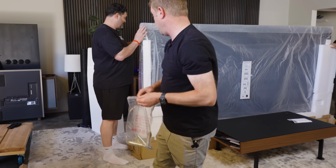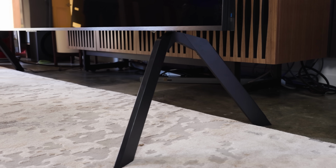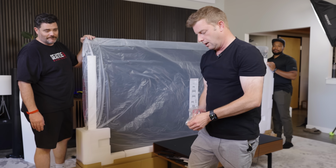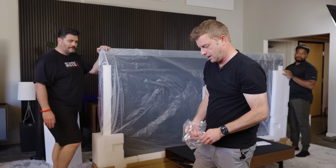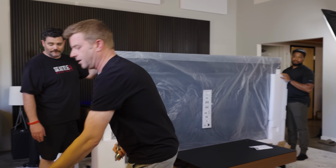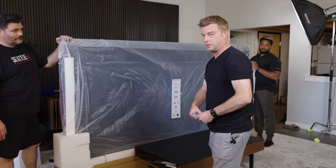So now also would be a good time to explain that it does come with just regular feet. Like you could put this on a console. And in fact, I think the BDI consoles that we have here are big enough to support it. But for me, that's gonna place the TV a little bit higher than I'd like. So we're actually gonna go with the legs and just sit it on the floor.